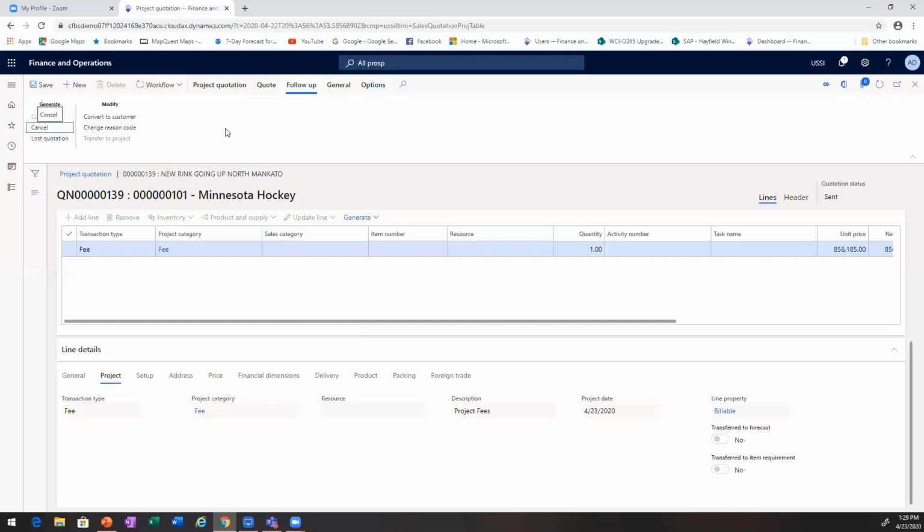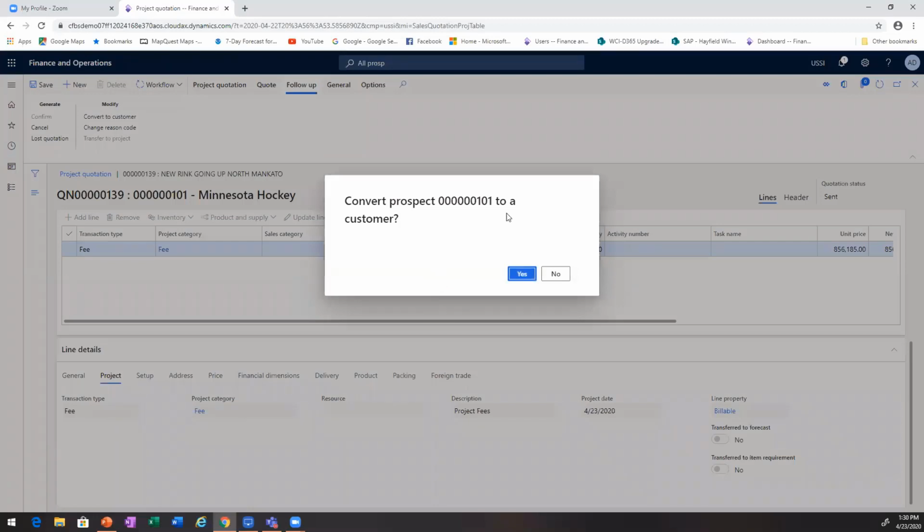So right from the project quotation, I don't have to go back to that prospect. There's a button there too. I can convert to customer. Now, typically, it wouldn't be the same person doing all the steps that you're seeing me do. There would be handovers if there was separation of duties, such as a finance or credit department that would only be able to convert prospects to customers. Right now, I'm doing it all just to show you the features of the system. So I'm going to convert to customer. It's saying, you're about to convert that prospect to customer. Yep, I know that. Go ahead.